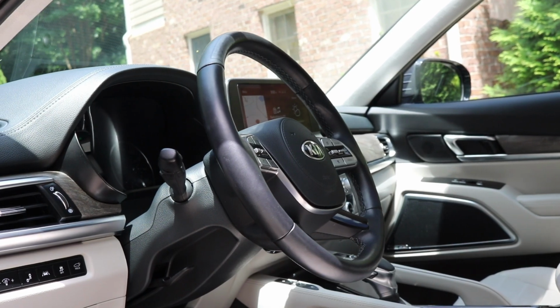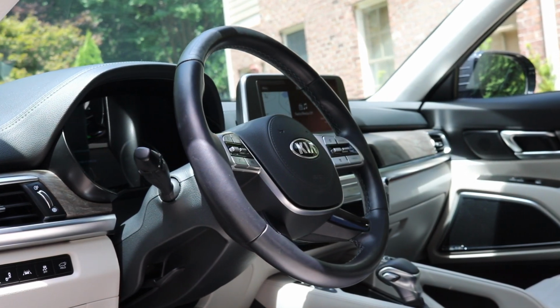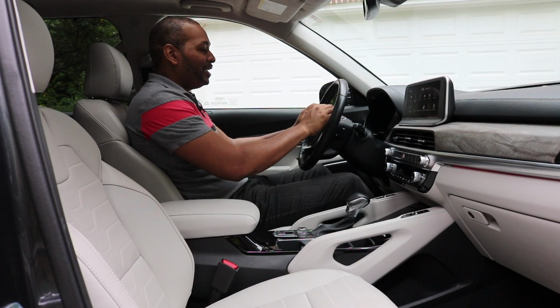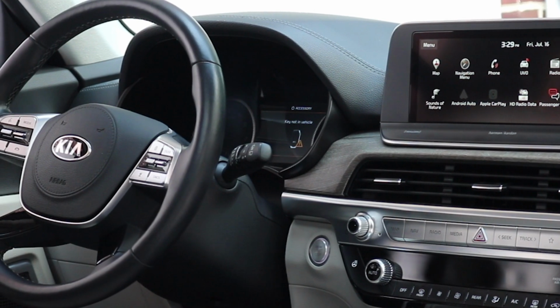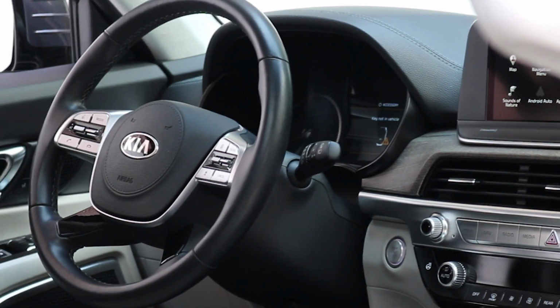The steering wheel feels nice in your hands. It's heated, so that is a nice touch as well. Behind the steering wheel, you do have 2 analog gauges with a 7-inch digital display. Now, I do wish that Kia went ahead and gave us like a 12-inch digital display here, but that's not the ultimate deal breaker in this vehicle. I think this is a nice vehicle overall.